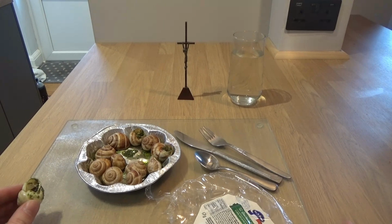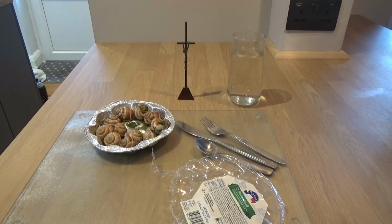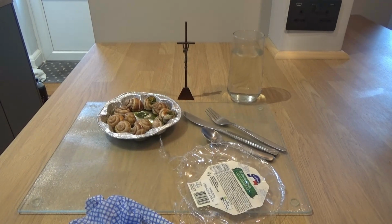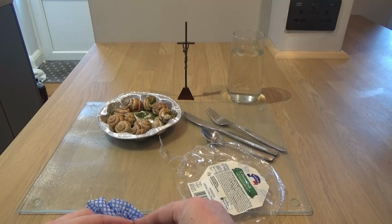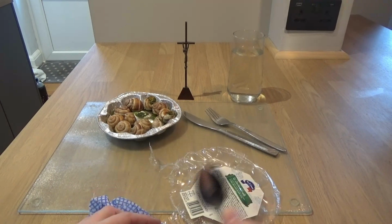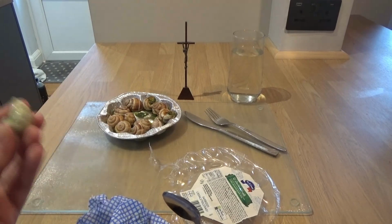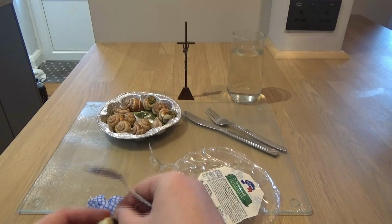Help me, French people. You know what? We're gonna make a mess. The things you do for the internet. That's not holy water. That is a cross, though. God, the shells have gone dead hard. Is it like an egg? Fuck me. What? Oh, great. This is not how I imagine you're supposed to eat.